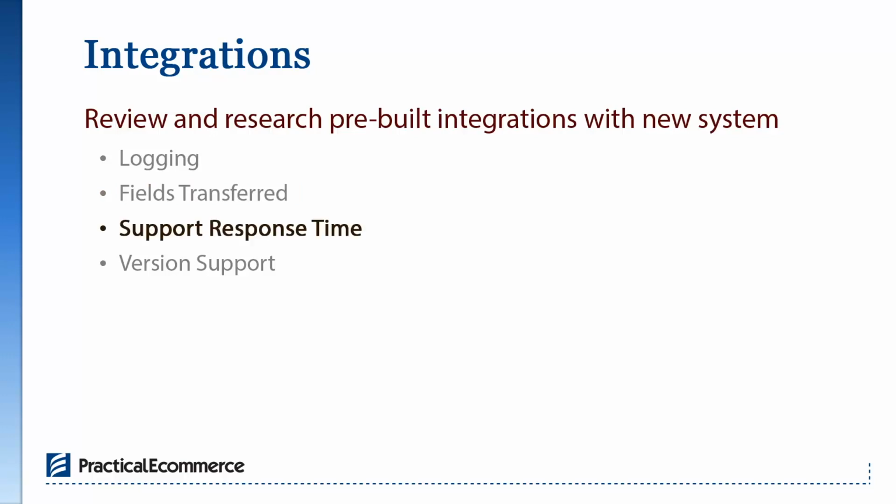It's also really good to understand if the integration fails, what type of support is available for the integration and how quickly you can expect a response. We once had a customer whose integration failed and was down for a day, which was completely unacceptable for them in terms of the amount of orders they had coming in and them needing to find ways to fulfill these orders for customers when their integration wasn't working. That can cause real problems for your business. So get clear on what kind of response time you can expect. In the case of that customer, we helped them move to a different integration that offered them better support and response time.